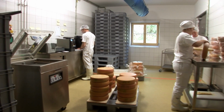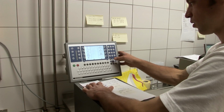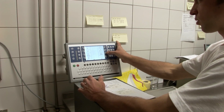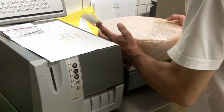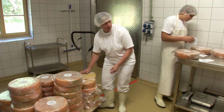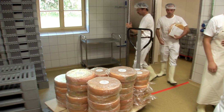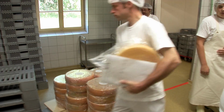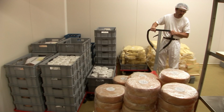As soon as the cheese arrives in this department, the production flow has ended. We're in the logistics center at the dairy. This is where all the different types are packaged, labeled, commissioned and prepared for distribution and dispatch. Depending on the order, as already mentioned, the products go to foodstuff dealers and retail traders companies, as well as to restaurants and hotels.